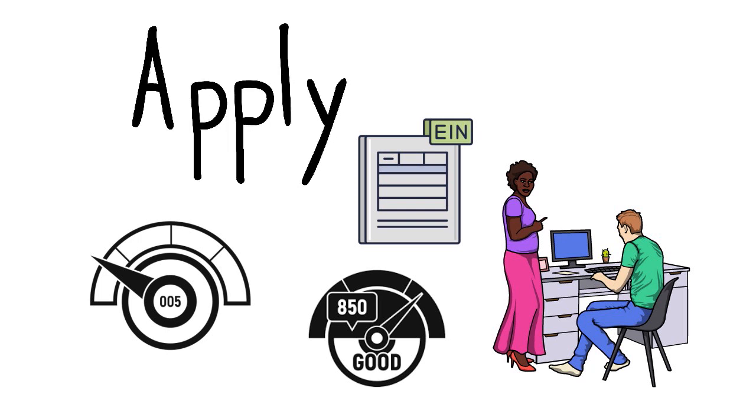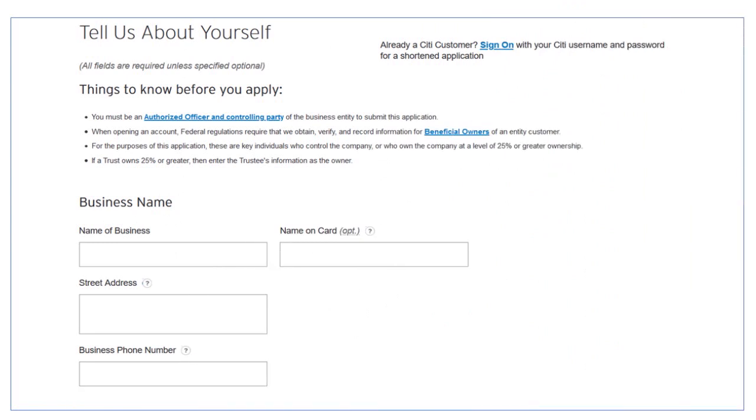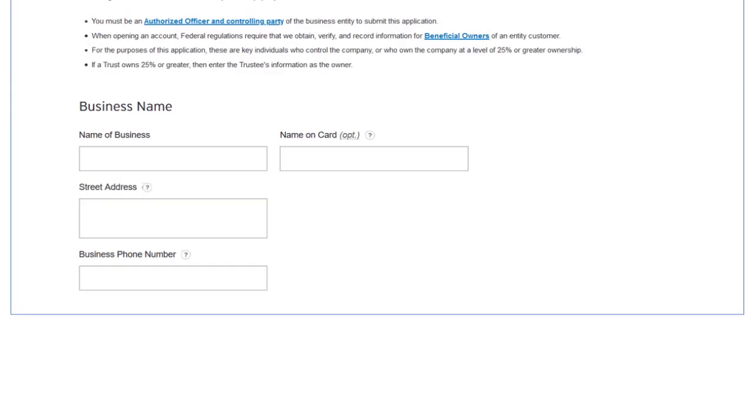So you want to print the application form and study it before going to the branch. I'm going to show you what it looks like. So here is the application form. You can see the first screenshot: they want you to tell them about yourself, your name, your business name, the name you want on the card, and the street address. Second screenshot, the business name.